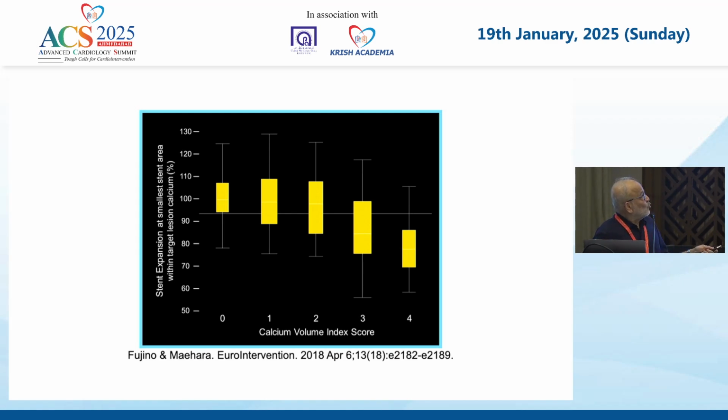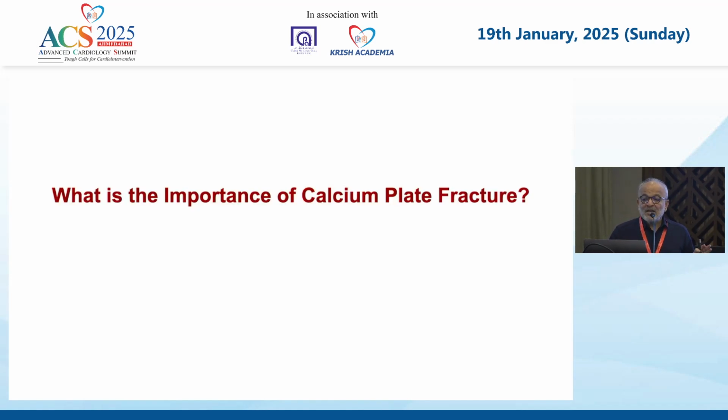A score of 1 and 2 means you can break the calcium with a non-compliant balloon. With 3 and 4, you have to use technology. It could be rotational atherectomy, it could be orbital atherectomy, it could be intracoronary lithotripsy, or it could be cutting balloon, whatever. And then you have to break the plates. Why? What is the importance of calcium plate fracture?